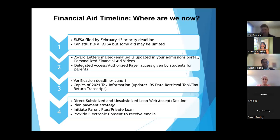The next step in the process is once we've received the FAFSA, we would send you award letter information. So if you have all been admitted and deposited, at this point you should have received an award letter. If you completed a FAFSA, it should have been detailed with FAFSA information as well as your merit scholarships from admissions. If you didn't complete a FAFSA, you would have received an award letter that just had admissions information, like what they had notified you of. This is the time when students have deposited to start completing that delegated access, that authorized payer.